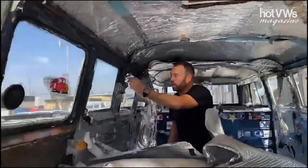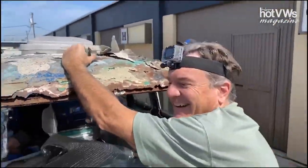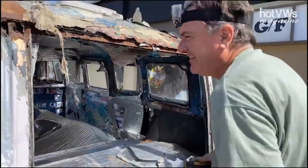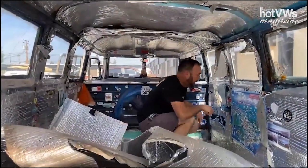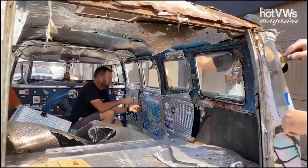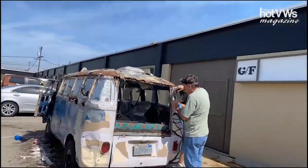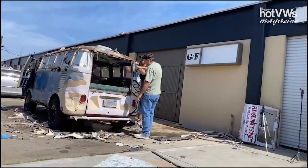Hey, you guys, an original code hook. All right, cool. That's the only thing valuable here. I think we need new window supports. Inside window supports look pretty bad. I think this might be worse than the bucket truck. Yeah, maybe we got a good deal on that bucket truck now. Look at this one. The video on this is gonna be cool. Pull the headline.